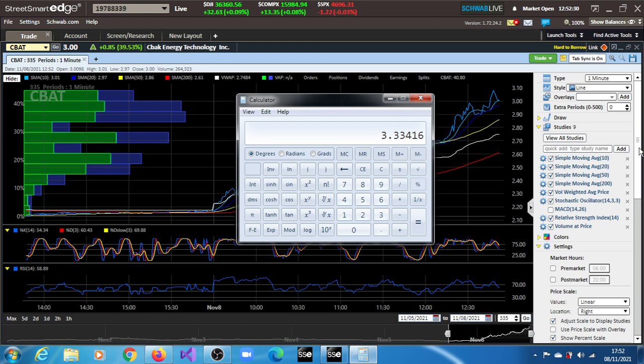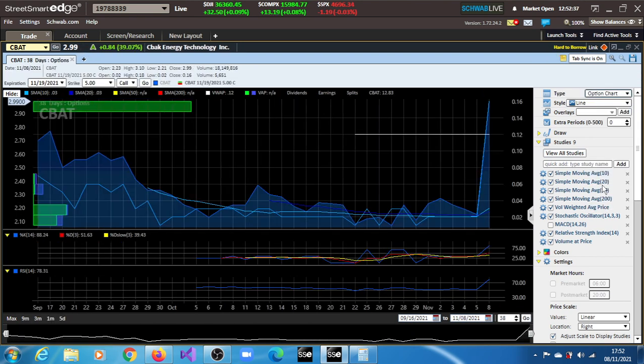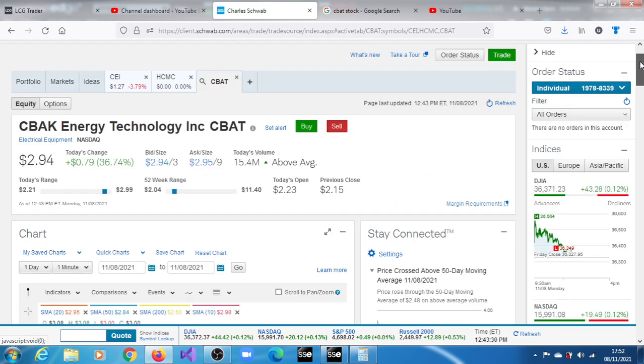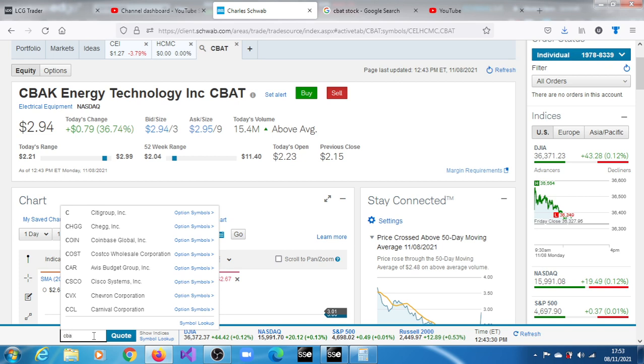Let's quickly see whether we can find any options, if it's optionable. Yes, it is optionable, and it's a penny stock. Let's return to the static chart and see what we can make of the stock and the sort of volumes that we are looking at now. Let's go over there and see what's going on here. Okay, let's look at the options for CBAT stock.